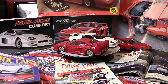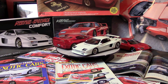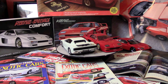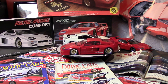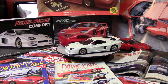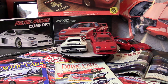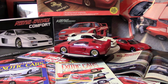I don't know what it was about the car, but as you probably know, or some of you may not know, they basically would take a Ferrari Testarossa and then go over them, and they were twin turbo, and some were also supercharged along with the twin turbo. Absolutely ridiculous cars, and I'm sure not practical by any means.